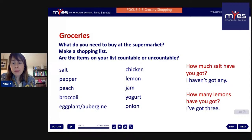I hope you got everything you needed at the supermarket. There's nothing worse than going to the supermarket and returning without all the things you needed to get.